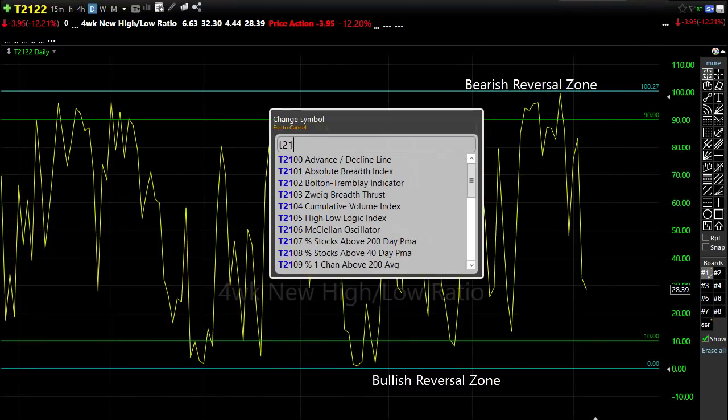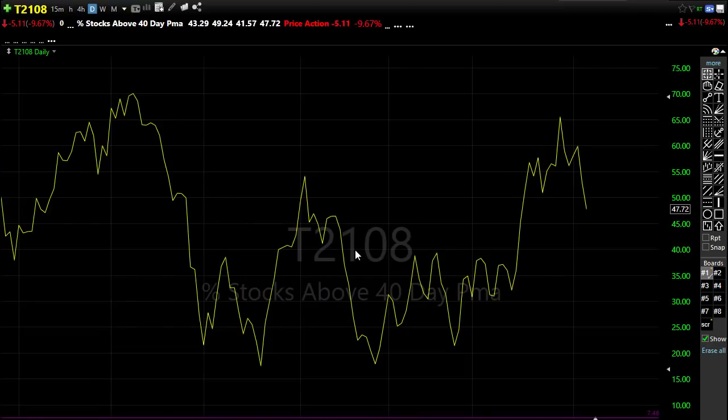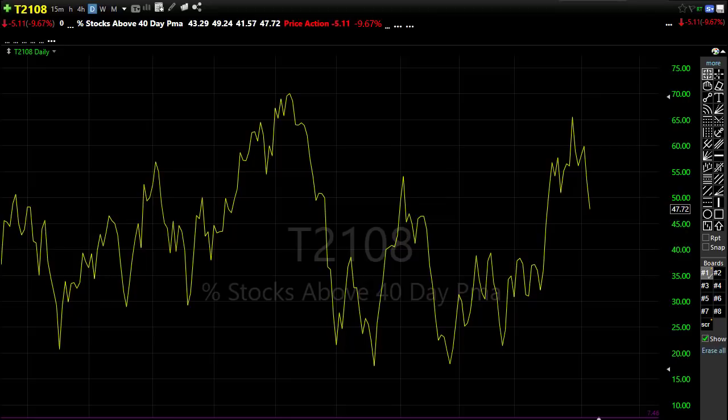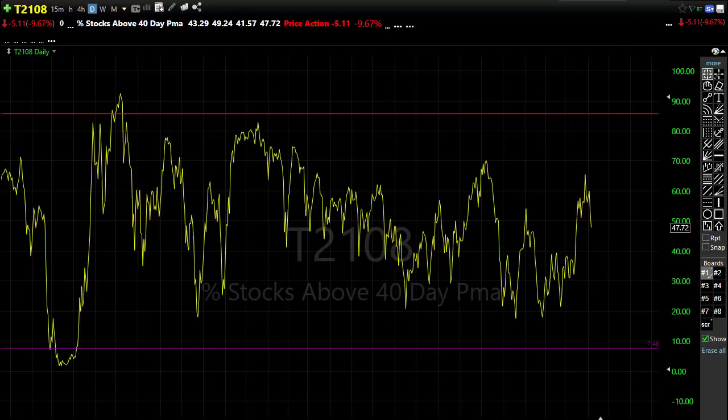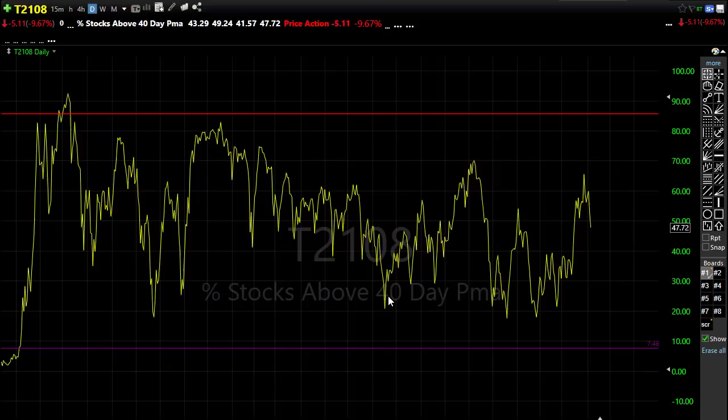Let's take a look at our T2108. T2108, unfortunately, had a little bit of trouble yesterday, breaking some price support in the chart, but we still have some pretty good levels of price support in here. Back down just below 50% of the stocks holding above their 40-day moving average, and we certainly have to confirm that we did fail along this resistance line in the chart. Like it or not, there it is. Let's hope we can find some price support in here and maybe bounce and challenge again here in the chart without having to sink all the way back down.